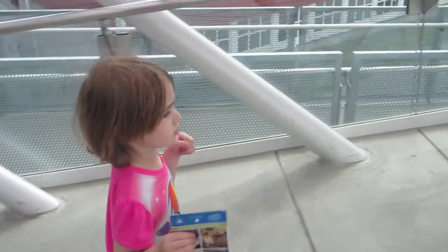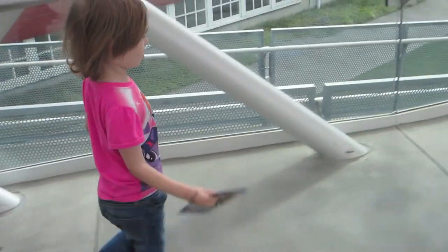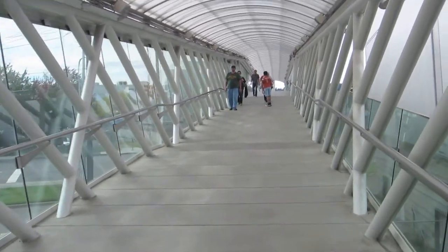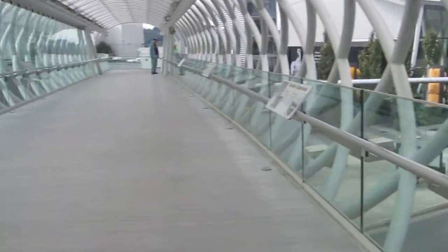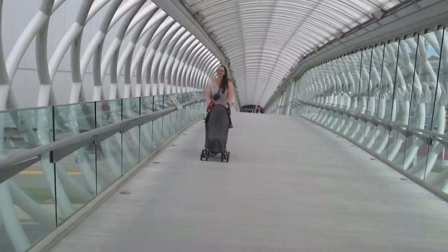We're going to go see the space shuttle first thing. Yeah, then we can go inside some airplanes. So this is a cool walkway. We go across the street. Space shuttle, here we come.